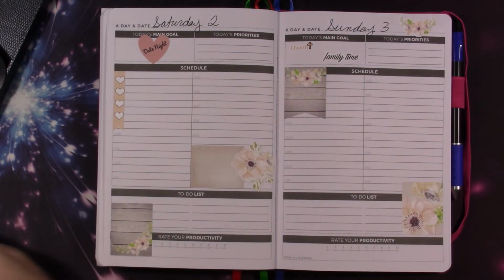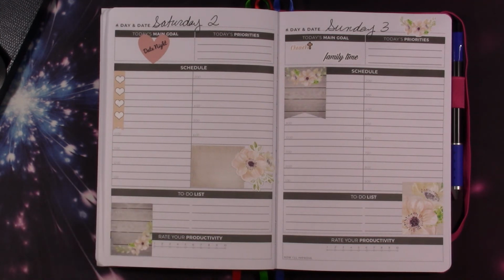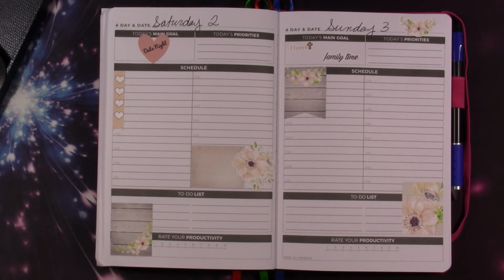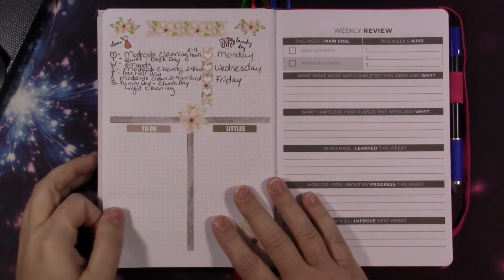Okay, so that's done. And I usually do this planning either Tuesday or Wednesday. I want to have it done by Wednesday. So that's that. But yeah, that's how it's going to look this time.